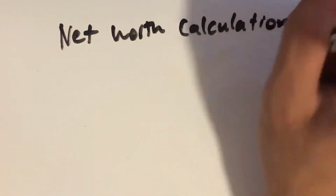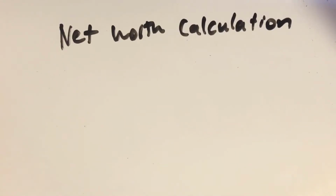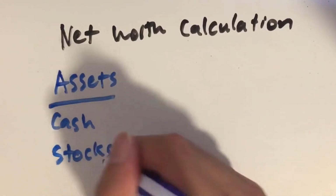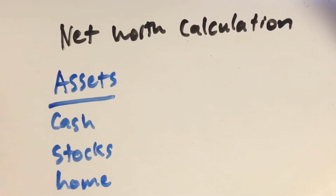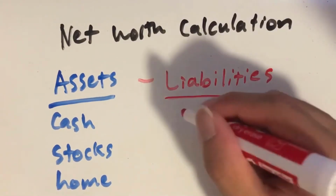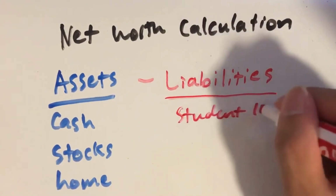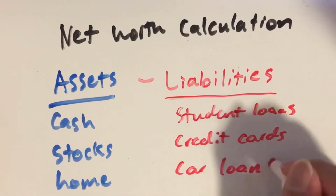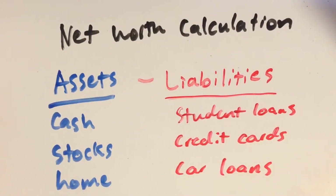Let me start off with showing you how to calculate your own net worth. Net worth is easily calculated by adding up all your assets, like your cash, your stocks, and even home equity. Then we subtract all our liabilities, like student loans, credit cards, and car loans. The resulting number is your net worth.